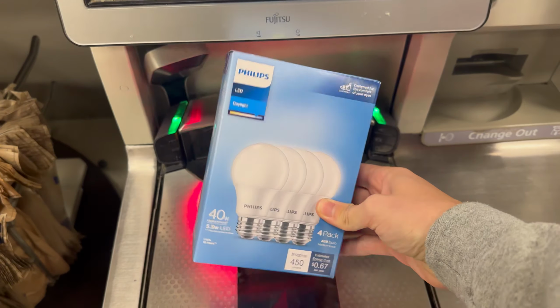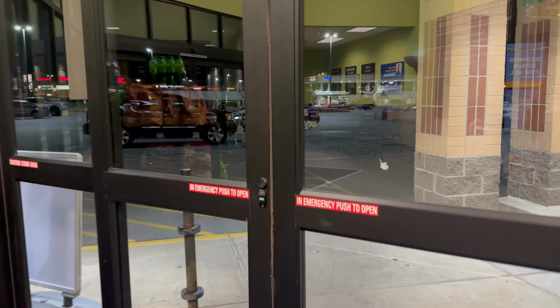I'm fixing my lighting situation. I'm going to Kroger to buy some light bulbs. This is a million times better.